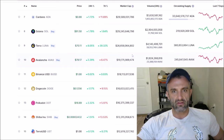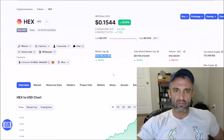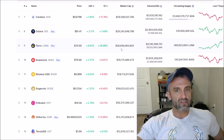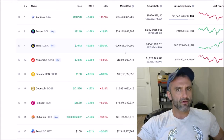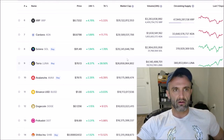But we don't see Hex here, even though if we come up to the top and search for Hex, we see a market cap of 26.7 billion. And then we go to number 9, Luna, and this is 26.7 roughly. So we have two coins that almost have the same market cap, but that doesn't necessarily say much. You get to see that Hex is not on this list. A lot of people use CoinMarketCap, CoinGecko, or several other sites to take a look at this, and most of the sites are not even ranking Hex, even though it has a 26-ish billion market cap.